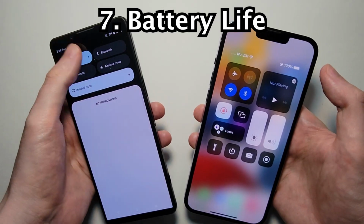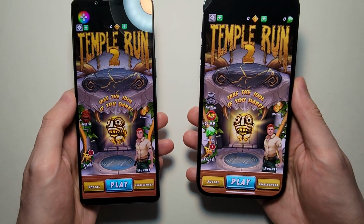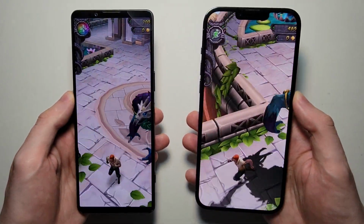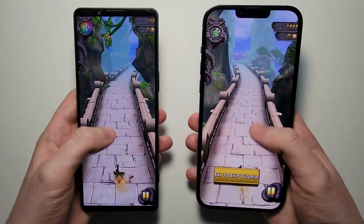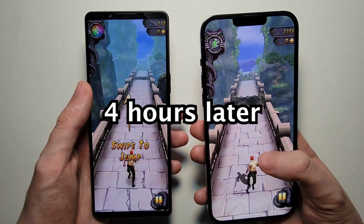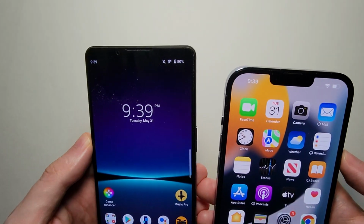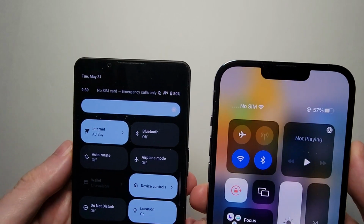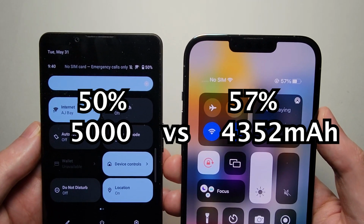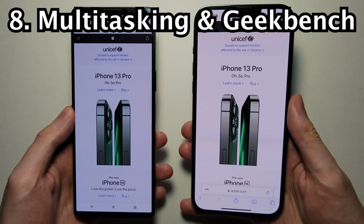Now for the batteries. And we'll just run Temple Run. Alright, so we'll be back in a few. Alright, so 4 hours in. Let's go and check in. We have advantage here for the iPhone. Now, keep in mind the Sony has a larger battery, but it also has a 4K display, which will drain the battery quicker. Time now for RAM.